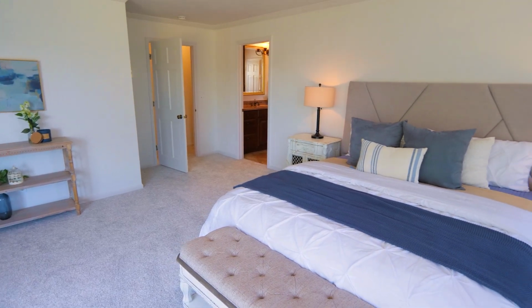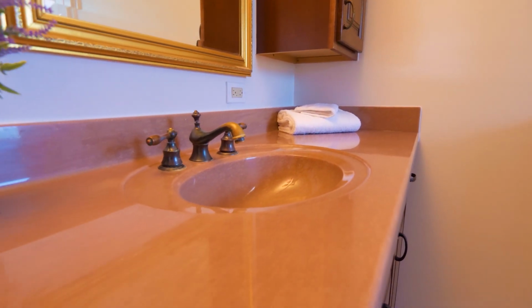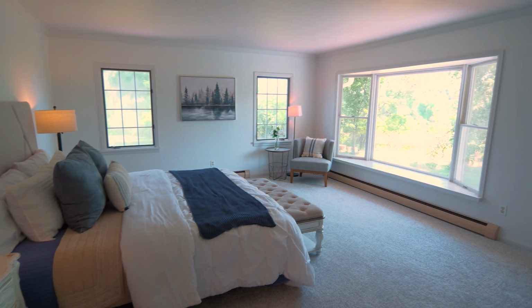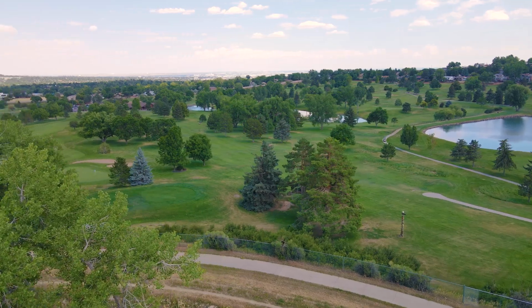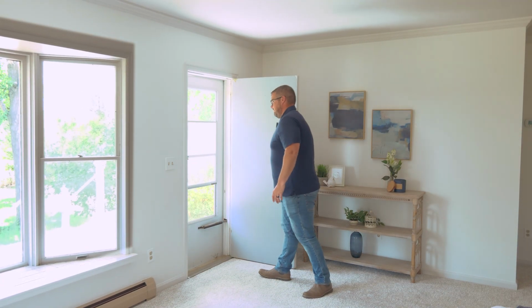The master bedroom is immaculate. One of my favorite features with this bay window is that you have another view. This would be south facing. So as you wake up in your bed over here, you can look out upon the golf course, not to mention step outside onto your porch for your morning coffee.